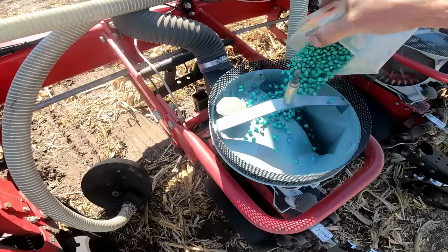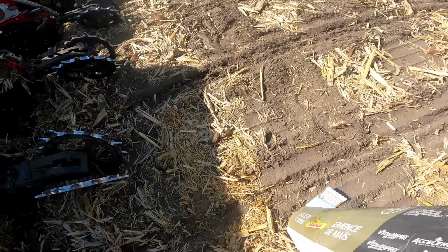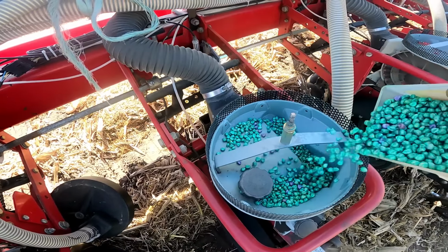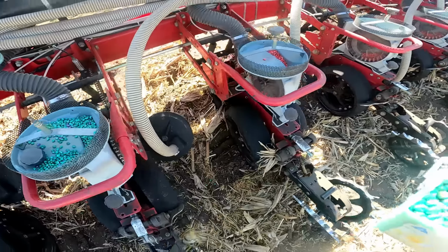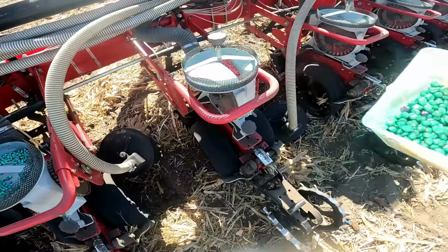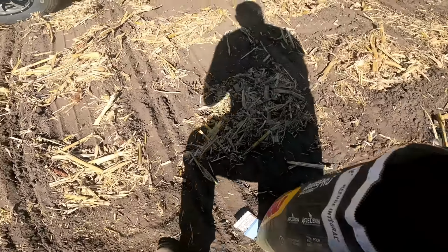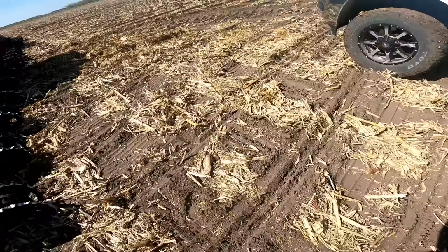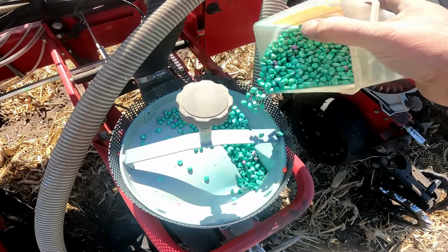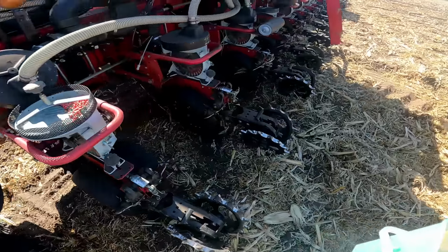Some might ask, why don't you throw it in the center fill and let it go? Well, the problem with that is, because they're almost all empty, what's going to happen is it'll all go to 1 or 2 rows. Well, I guess 4 rows, and the rest of them will sit empty. So this is still the best option.